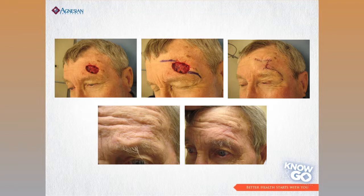All right, so that's a week later. We took the stitches out, so I think that doesn't look so good, Doc. Well, here is just a couple months later, and you can't really see anything. Okay, so that's coming out pretty dang good. So that's Mohs surgery and then the reconstruction. So there are a lot of options available there, and every patient's different.